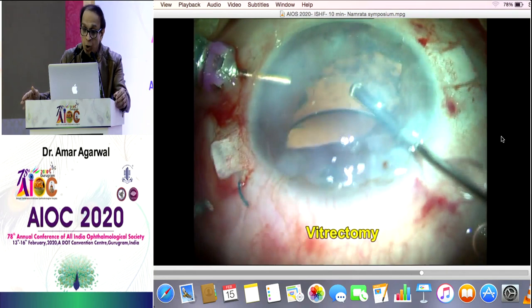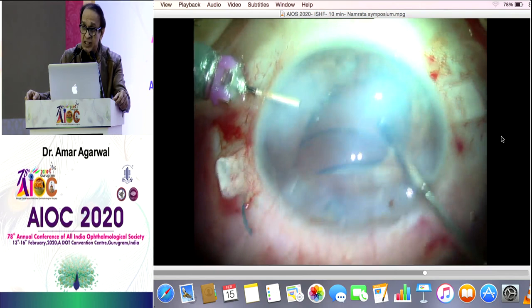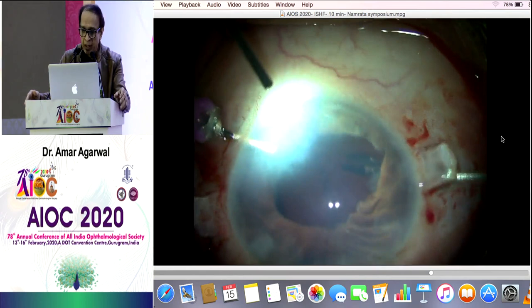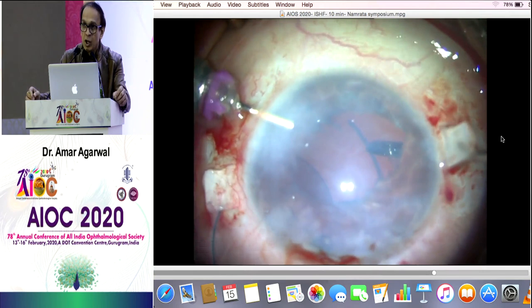Now, one haptic out, game not over, ladies and gentlemen. So now what I'm going to do is, I've got to catch the second fellow there. So I'm doing some more vitrectomy because now I'm comparatively safer. Catch it anywhere, I can't find it. Okay, see, I'm not seeing it anywhere. I'm using the movement of the lens haptic a little bit to give me some light visualization. Caught. Catch it anywhere, now I'm safe.